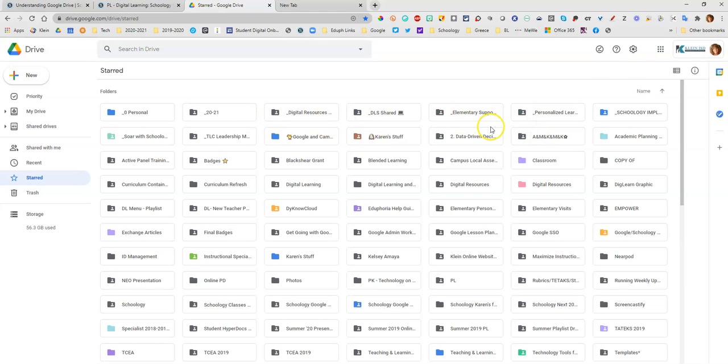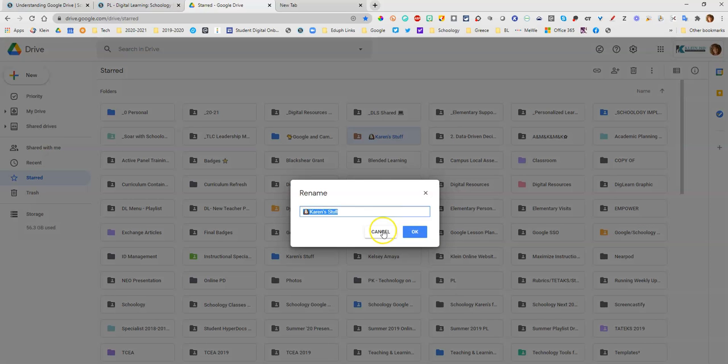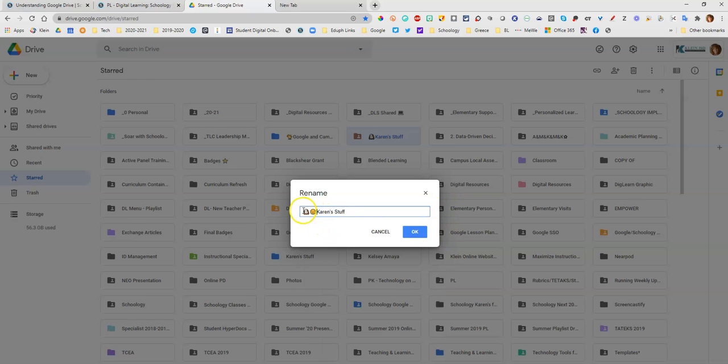So if I'm in here, we'll just go ahead and look at this one. I'm going to right click on the folder and I'm going to go to rename it. And when it opens, I can add an emoji to the front of it. I'll do this one. Let's just add a little smiley face there. Okay? So I can add that there into the front of it.